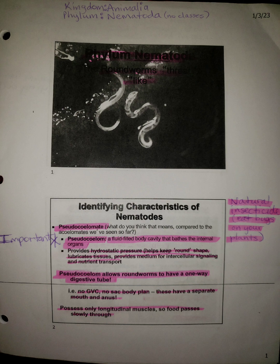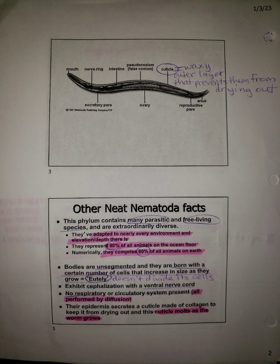So, for example, there's no gastrovascular cavity, no sac body plan. These have a separate mouth and anus. They possess only longitudinal muscles, so food passes slowly through. As you can see by this diagram, the important feature here is the cuticle, which is the waxy outer layer that prevents them from drying out or from being destroyed when they're inside somebody's intestines.